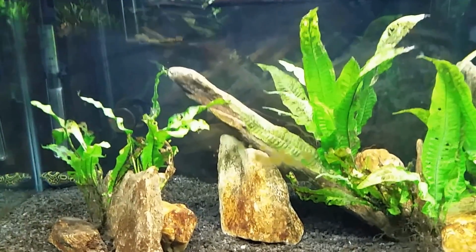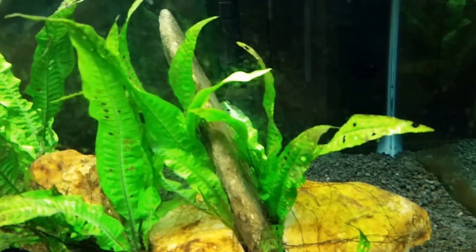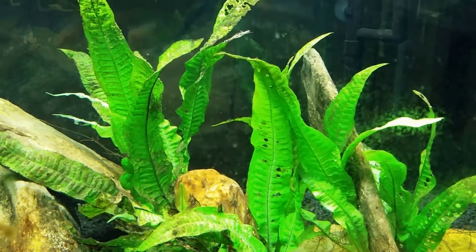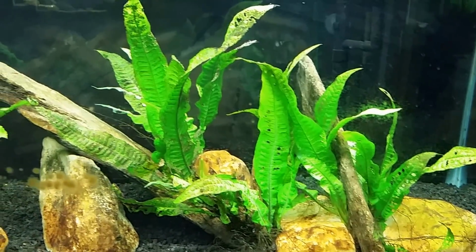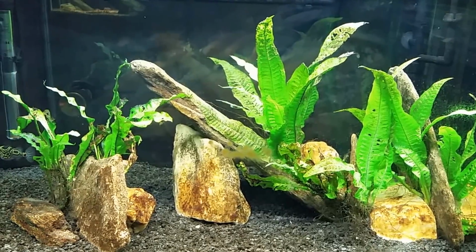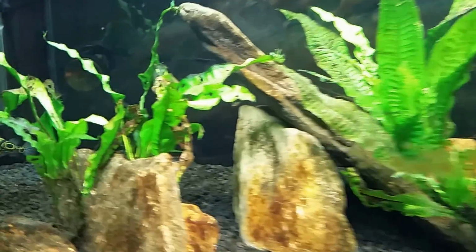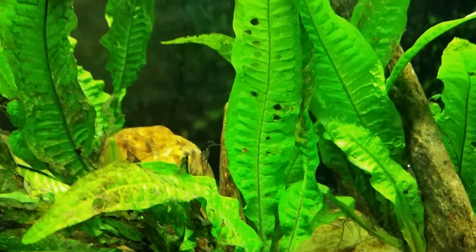The only other possibility is, if you will notice all these little holes in the Java fern that's in here, that is caused by the pond snails. The reason pond snails and ram's horn snails are considered nuisance snails in the aquarium hobby, and snails like apple snails are not, is because the non-nuisance snails only eat dead plant material and algae and things like that. They don't eat live plants. Whereas pond snails will actually eat your live plants, and you wind up with these Swiss cheese looking leaves where you've got all these little holes riddled through them. So that is definitely evidence that there is, or at least was, some pond snails in here.